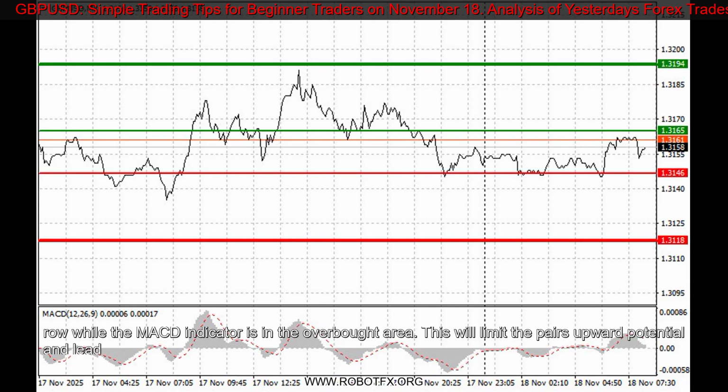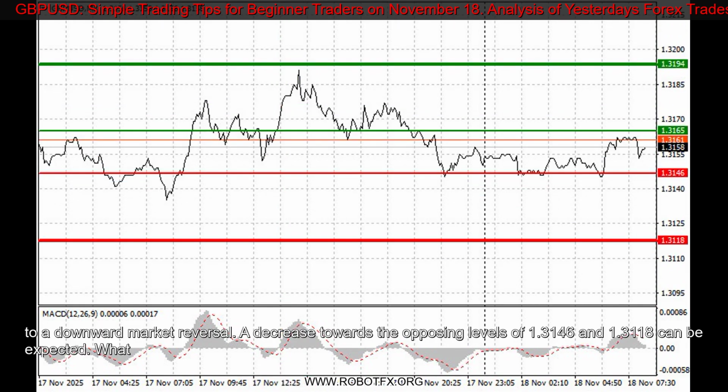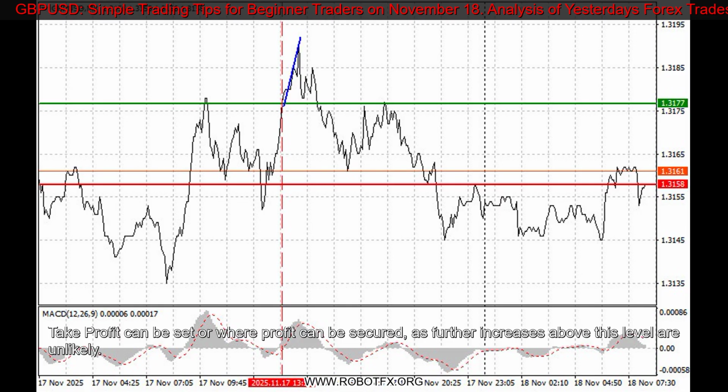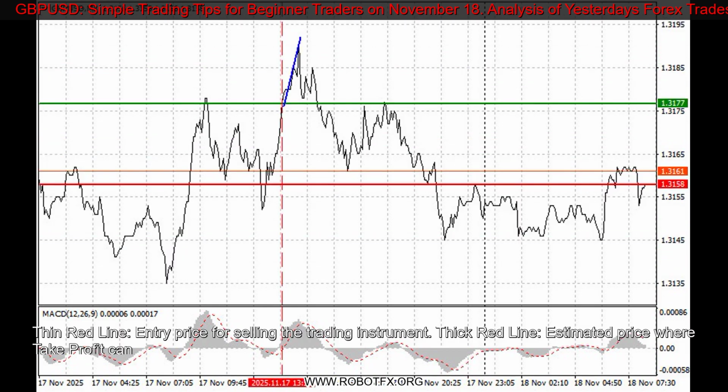What the chart shows: thin green line, entry price for buying the trading instrument. Thick green line, estimated price where take profit can be set or where profit can be secured, as further increases above this level are unlikely. Thin red line, entry price for selling the trading instrument. Thick red line, estimated price where take profit can be set or where profit can be secured, as further decreases below this level are unlikely. MACD indicator. When entering the market, it is important to be guided by the overbought and oversold zones.